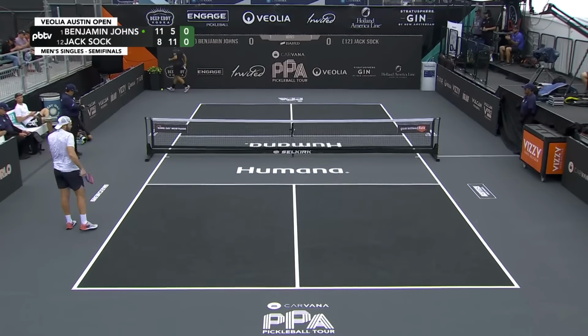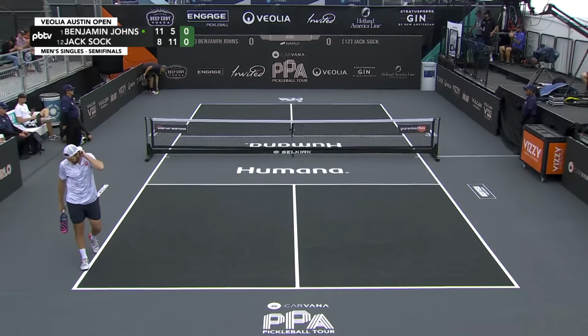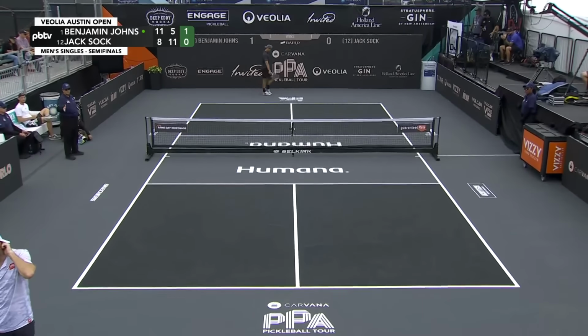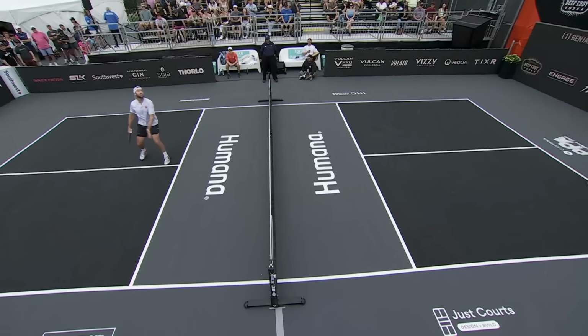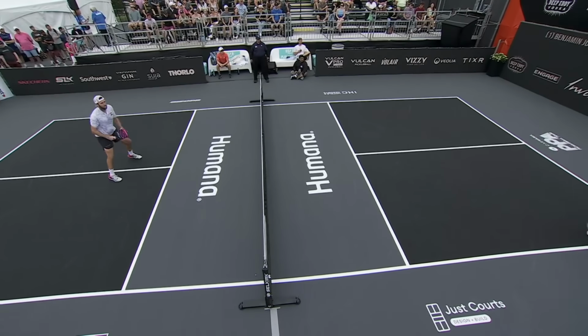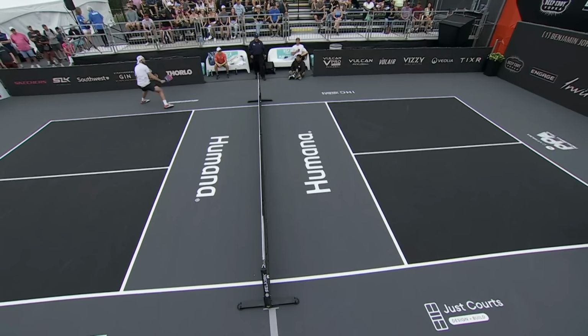Just outrageous from Ben Johns, and a reaction from him early here in game 3. That's a special reaction. He doesn't get that too often. That can really springboard him forward. And Jack just couldn't absolutely clobber that overhead because of the wind.